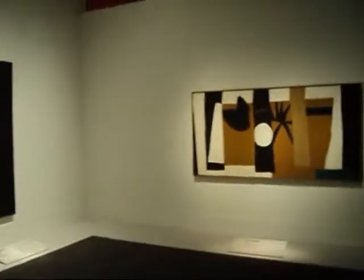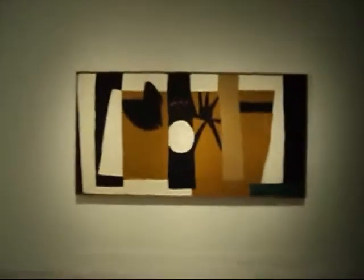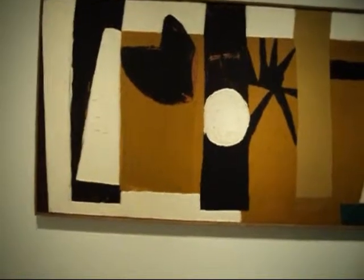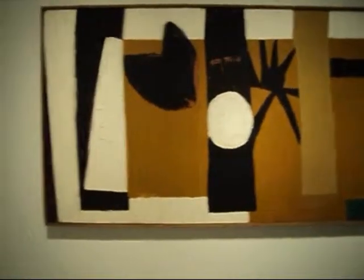And this is Robert Motherwell, 1915 to 1991. Elegy to the Spanish Republic, 108. 1965 to 1967 were the years he lived. Motherwell's Elegies to the Spanish Republic: more than 100 paintings completed between 1948 and 1967. Okay. The Voyage by Robert Motherwell, 1915 to 1991. The Voyage was painted in 1949.